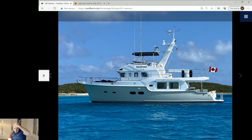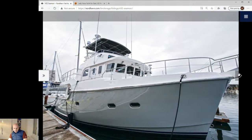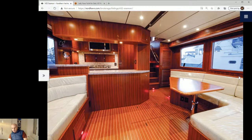So this looks like asymmetrical design again. On the port side, you've got no access, but on the starboard side, you can walk forward. Oh, that's interesting. In the photo, you still got the plastic on the leather. So is this a brand new boat? Or the photos are just taken from when it was brand new, probably.